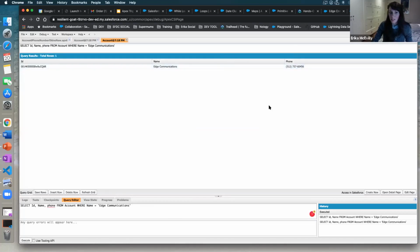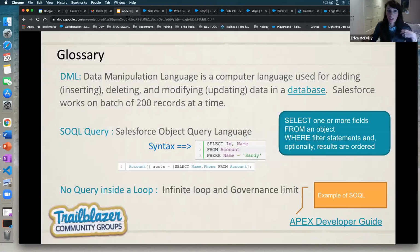So you get the idea that if you go to the query editor, this is where, as an administrator, you could use the developer console to do a query of records. You could also do it via Workbench. And if you watch the video from December, I made a presentation on Workbench. And so this is all about queries.